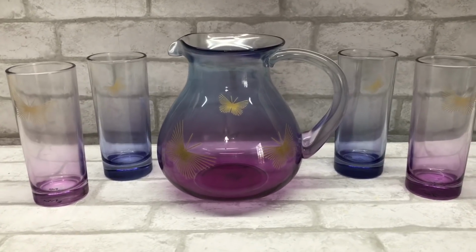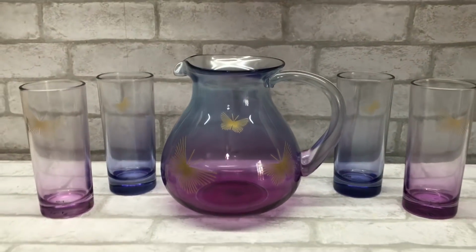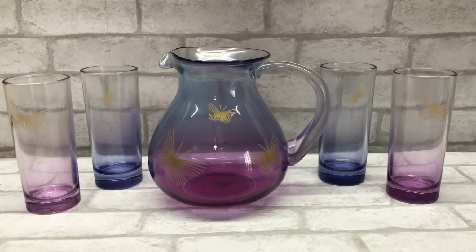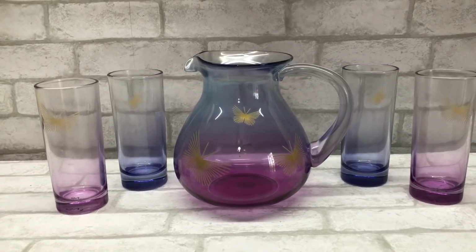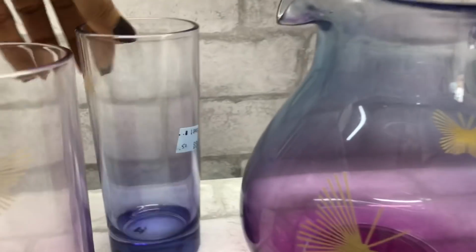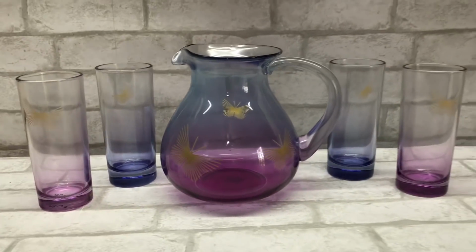As far as the price goes, the pitcher and two of the glasses were stickered together as a 3-piece set. Yet the pitcher was in the hats and the glasses were in the glasses, so there was no telling where the piece was going to be, right? They were priced at $5. I got them 50% off for $2.50. The blue glasses were priced individually for 99 cents. They were blue tag as well, so I got them also for 50 cents. So that means the entire set was only $3.50.